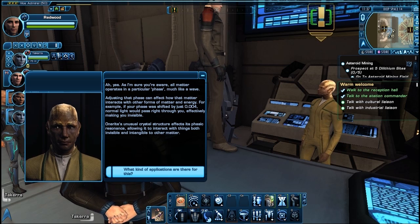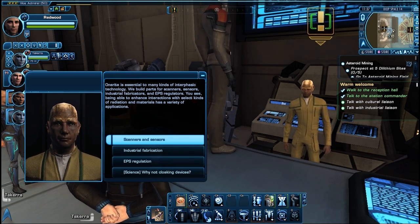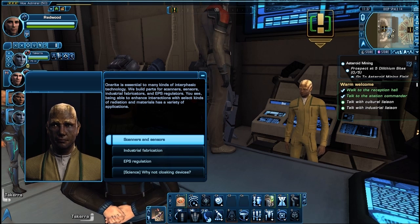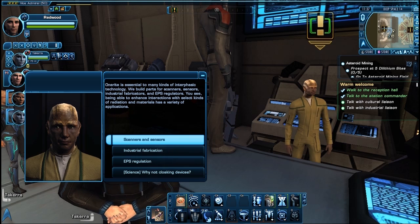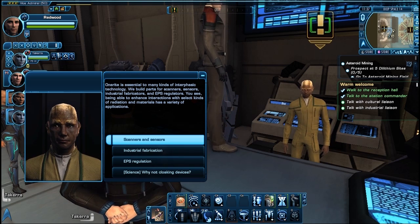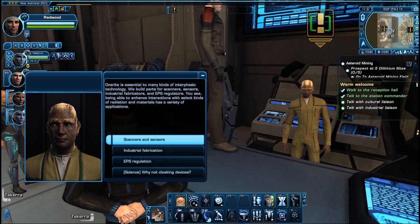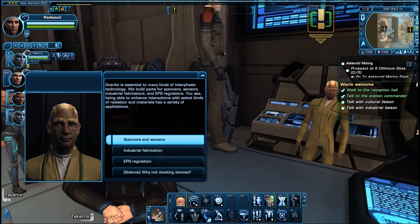What kind of applications are there for this? Onerite is essential to many kinds of interphasic technology. We build parts for scanners, sensors, industrial fabricators, and EPS regulators. You see, being able to enhance interactions with select kinds of radiation and materials has a variety of applications.